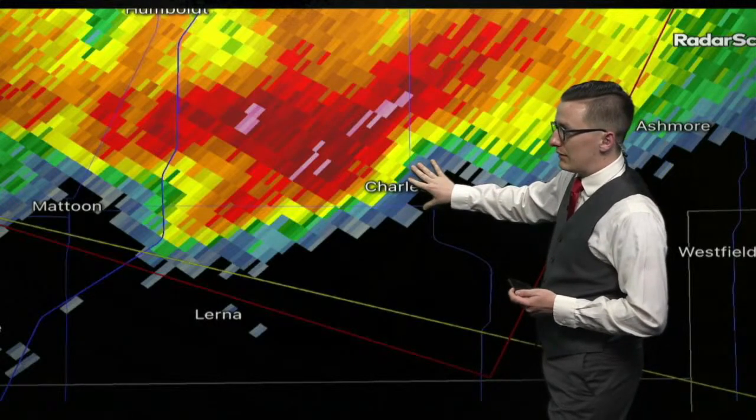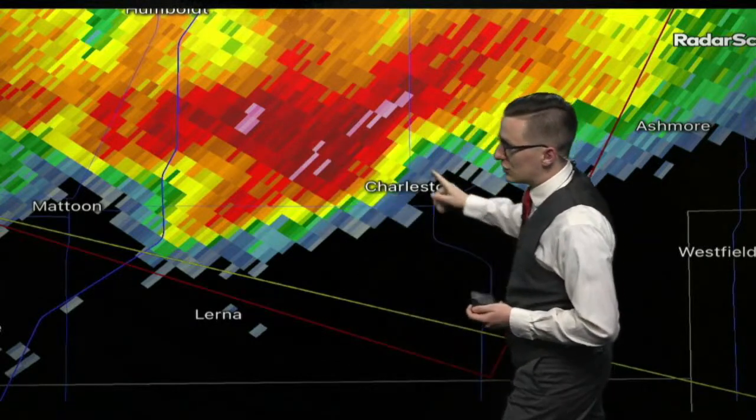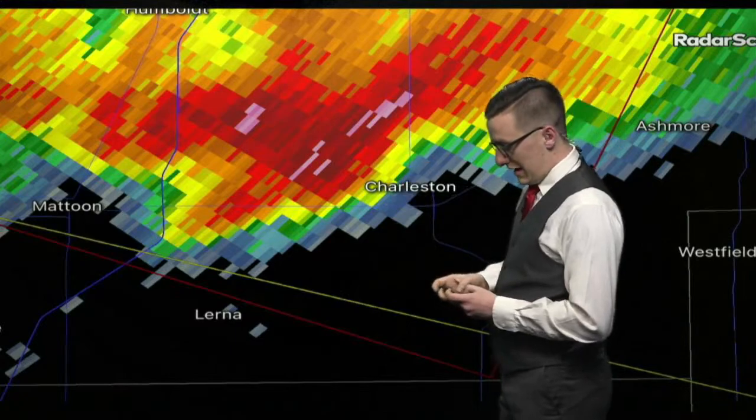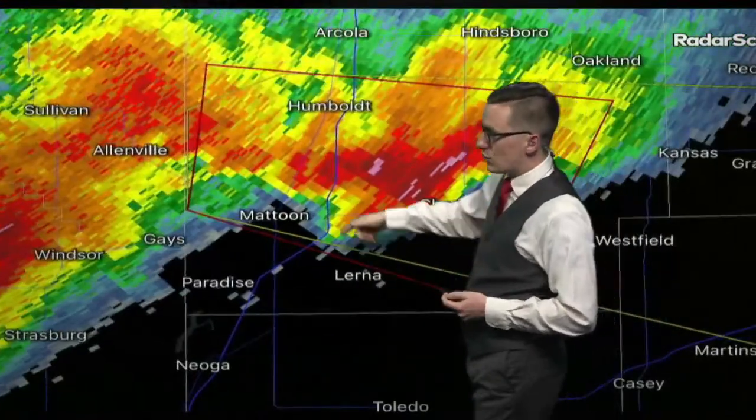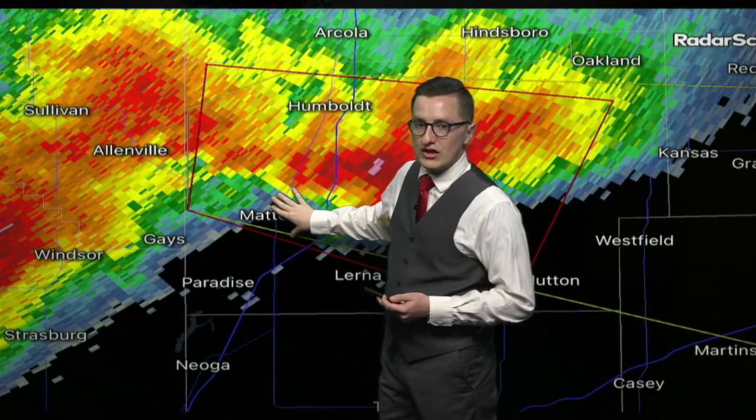Some big hail probably coming there into Charleston based on what we're seeing here. If there's a circulation, it's going to be darn close to over town here. Charleston, you're out of time. Matt Toon, I want to say as far as the tornado goes, we'll give you an all clear, but you're not done with rain and storms for the night here.